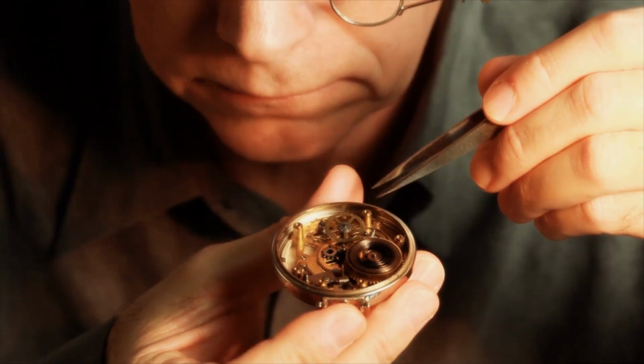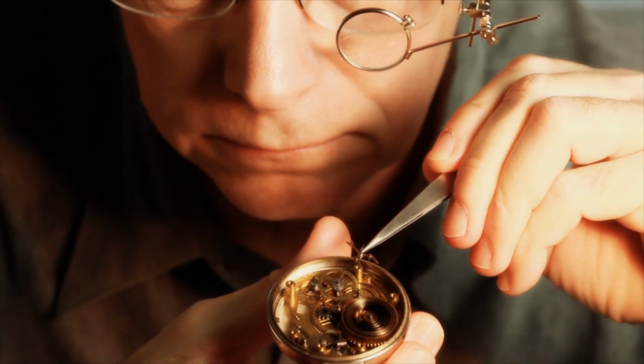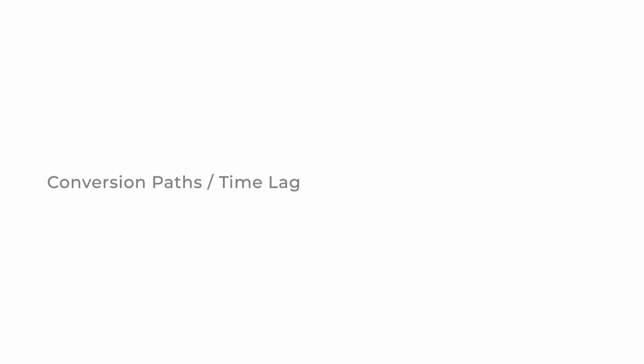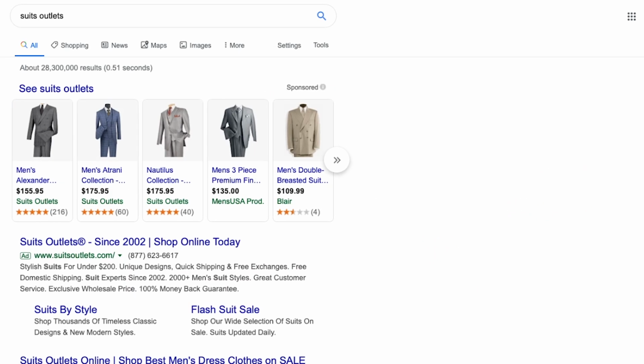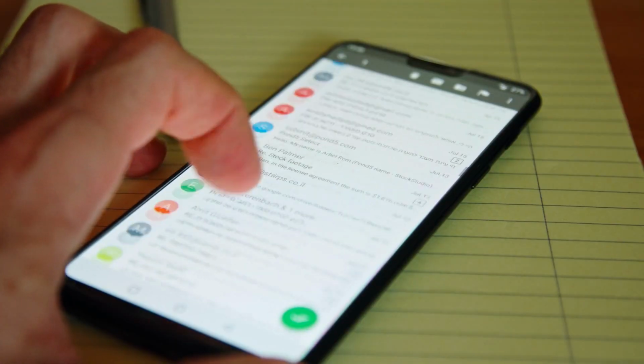It takes a seasoned eye to understand the potential of an account and a steady hand to make the changes and allocations properly. In a nutshell, the main focal points that we look at prior to scaling are the conversion path / time lag data in analytics and the search impression share in Google Ads. Conversion paths allow us to see the exact path that a user takes on their road to converting. An example being Google Ads to social remarketing to email marketing to direct.